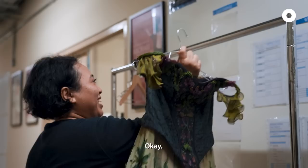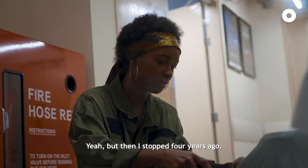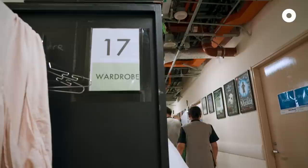And how long have you been doing this for? I've been doing musicals for six years plus. Okay. Yeah, but then I stopped for four years. And this is actually my first musical since I came back. This year is going to be my 19th year.